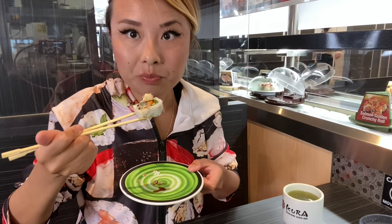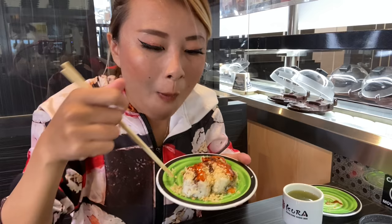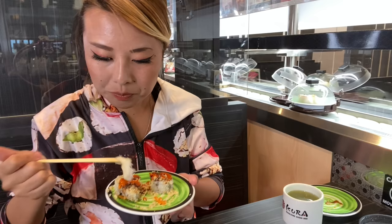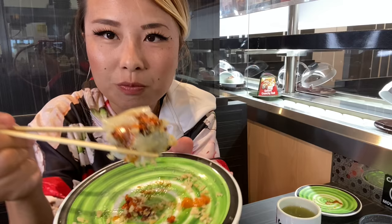Oh wow. Oh, that's fun. Salmon golden crunchy though. Look how much sauce is on this one. Oh, man. I love eating ginger with my sushi.